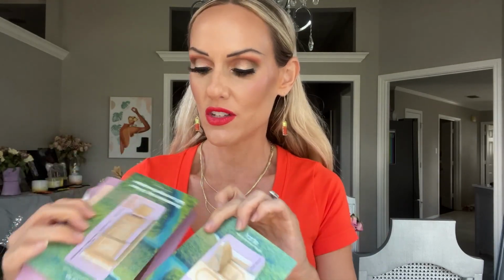Okay, now we have some of these little sample cards. So I've been trying to use these because I get these way too often and they just clutter up the place. So I'm like, I need to just use these and test these out. The problem is they don't give you enough. They give you enough to shade match, but not to see how well it's gonna wear on your skin. So what I did with the Tarte ones, actually the Amazonian clay, is I just took all the shades and blended them together. And with that, I was able to do a really, really light amount of coverage all over the face. So that's a little tip.